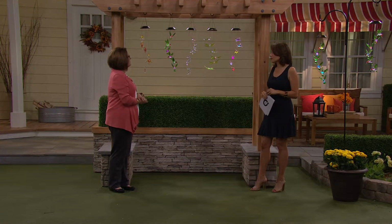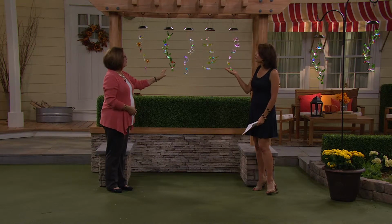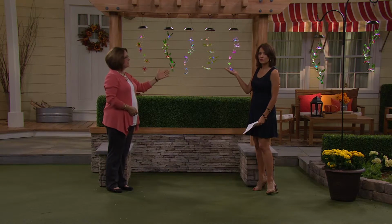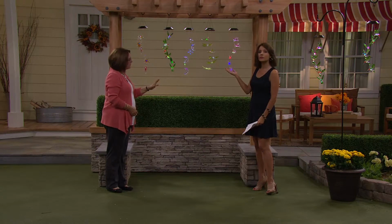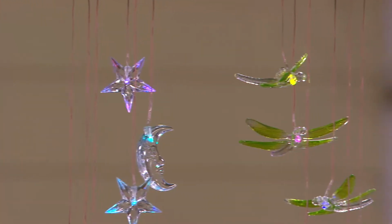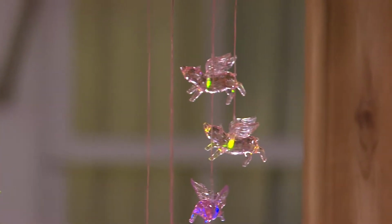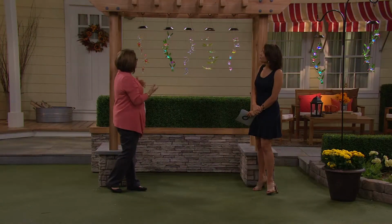Exactly. This is something that's so pretty because there are 6 of the icons, whatever it is that you choose, be it leaves, the hummingbirds, the stars and moon, dragonfly, or flying pig. There's 6 of them hanging on the wires that are powering the lights. And there's a solar panel up top that charges, and then it automatically turns on when the lights go down. But they're beautiful during the day.